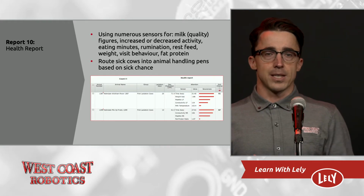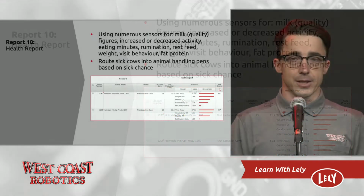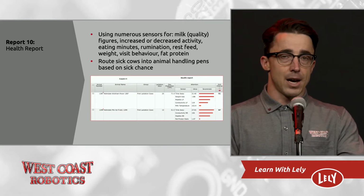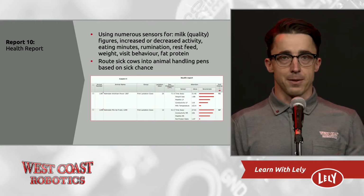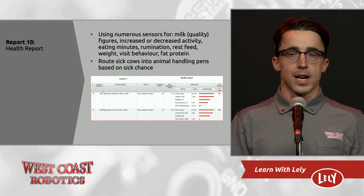The health report basically combines all the information, the features that you have from your robot, depending what options you buy. That report's going to be more and more accurate. So based on that report, as you can see, we have a different sick chance, and we can route cows based on that to the attention pen and have that cow routed to the right place when you need her. So not have to disturb the whole cow. And depending on a farm, that threshold might be 40% sick chance or 60% when you want to see them, but that can really be customized.